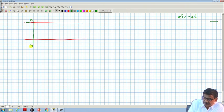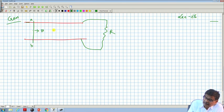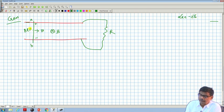This is my AB conductor in generator mode, and it is running initially with velocity v at constant speed, and then I say that the generator is supplying a resistance like this, and your B is in this direction. So the voltage induced will be BLV. Now, suppose this generator is found to deliver a constant current of value I.